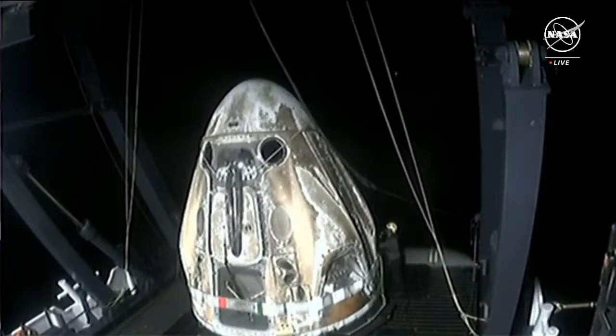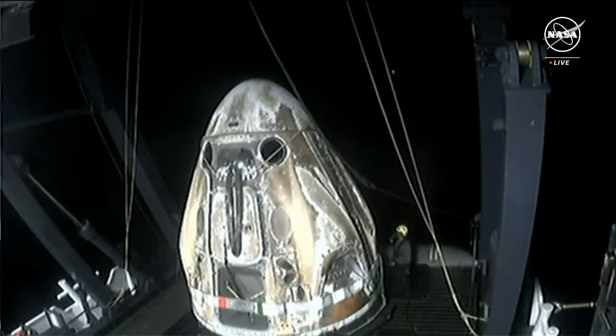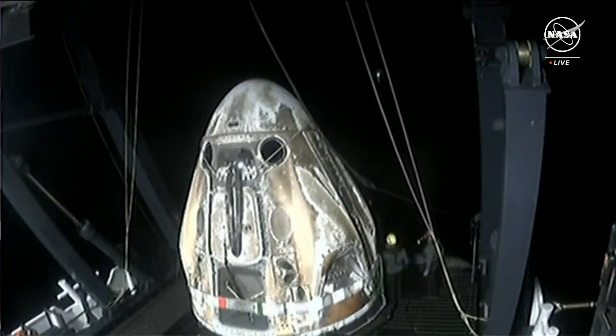We also have a good view of Dragon's thermal protection system, also known as TPS. That is all of the white paneling around the side. Of course, after re-entry, it is a little less white than before. If you recall, on launch day, it was a pristine white, and that is not the case anymore, as the thermal protection system has done its job, and quite beautifully. I love how no capsule return is identical. They're kind of like a fingerprint. They all look a little different.